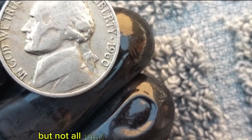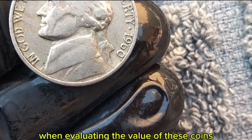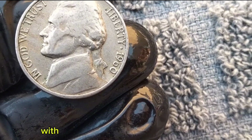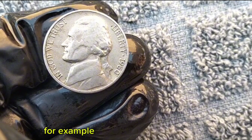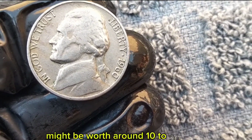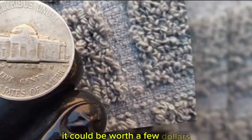But not all 1960 nickels are created equal. When evaluating the value of these coins, condition is key. Coins are graded on a scale from 1 to 70, with higher numbers indicating a better state of preservation. For example, a 1960 Jefferson nickel in very fine condition might be worth around 10 to 20 cents. However, if you have one in mint state, it could be worth a few dollars.